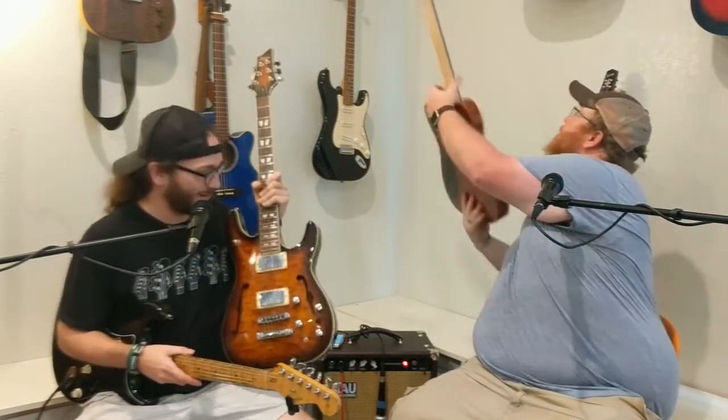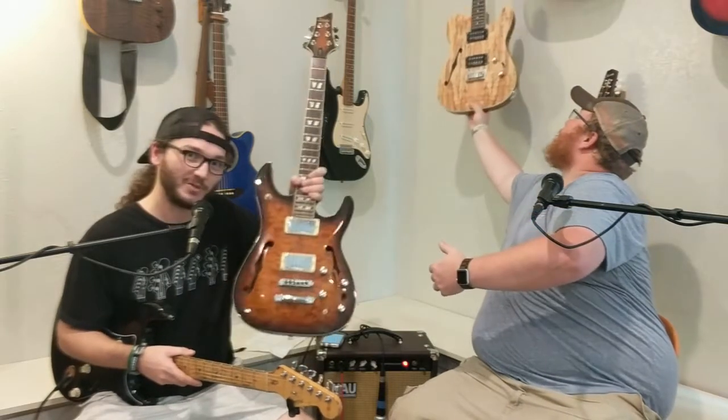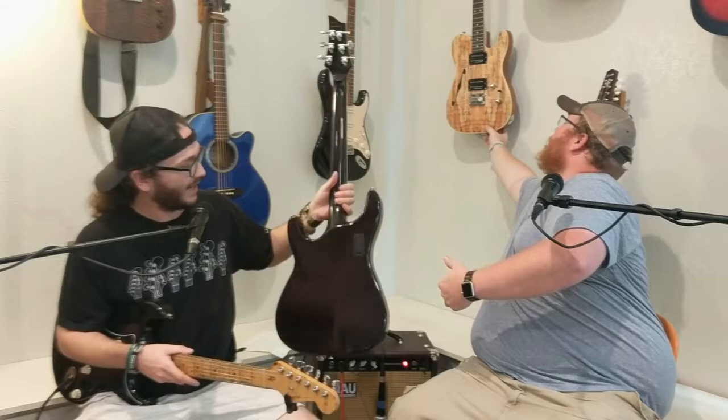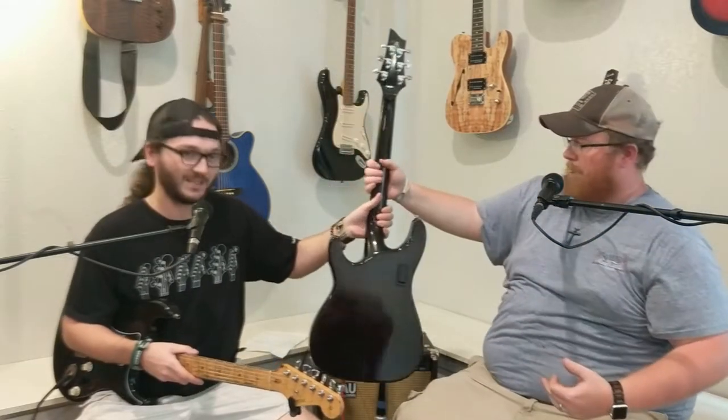It's a very nice guitar right here, by the way. Look at this beauty right here. And on the back, it's got a good old set neck.